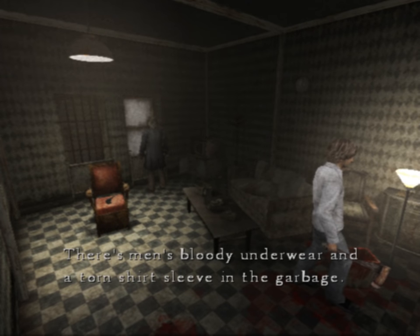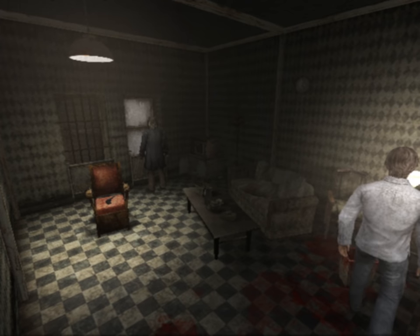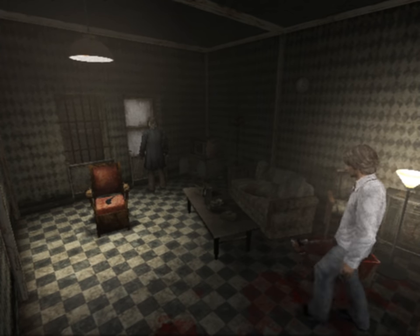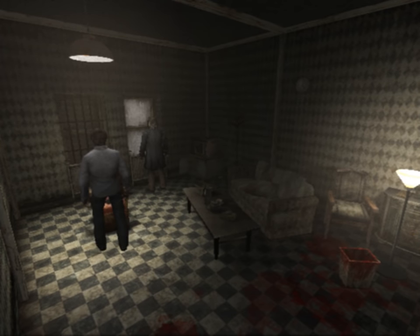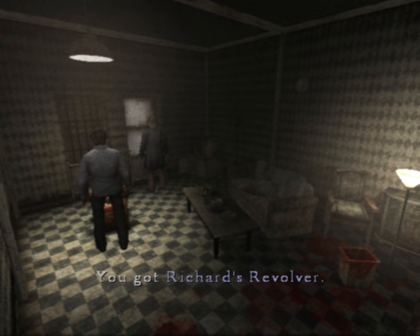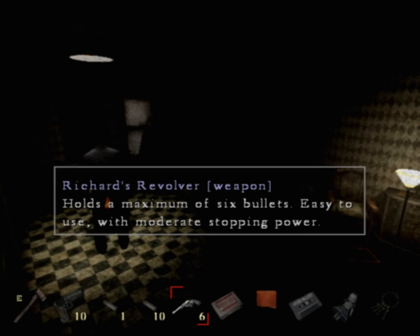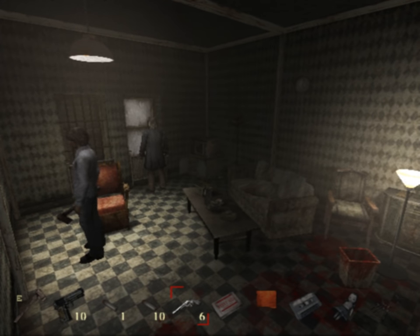There's men's bloody underwear and a torn shirt sleeve in the garbage. Yeah. Take Richard's revolver. Yes. Holds a maximum of 6 bullets, easy to use with moderate stopping power. Now that doesn't use the same type of ammo as the pistol, right? It wouldn't make any sense for it to.